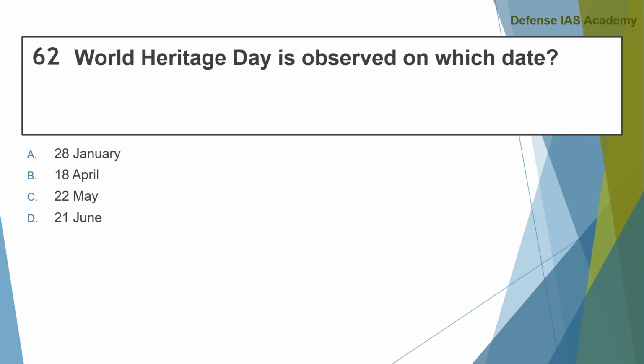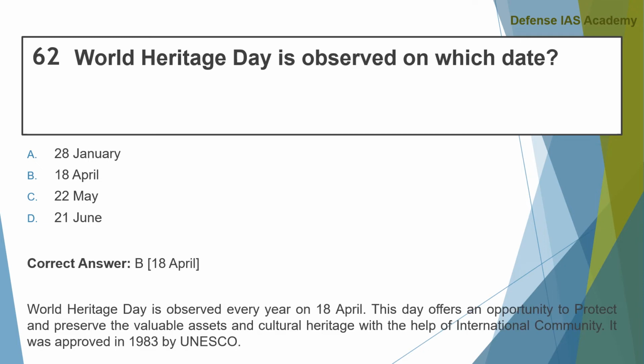World Heritage Day is observed on which date? Now the question is, World Heritage Day is observed on which date? The answer is option B, 18th April. World Heritage Day is observed every year on 18th April. This day offers an opportunity to protect and preserve the valuable assets and cultural heritage with the help of the international community. It was approved in the year 1983 by UNESCO. Okay, World Heritage Day was approved in the year 1983 by UNESCO.